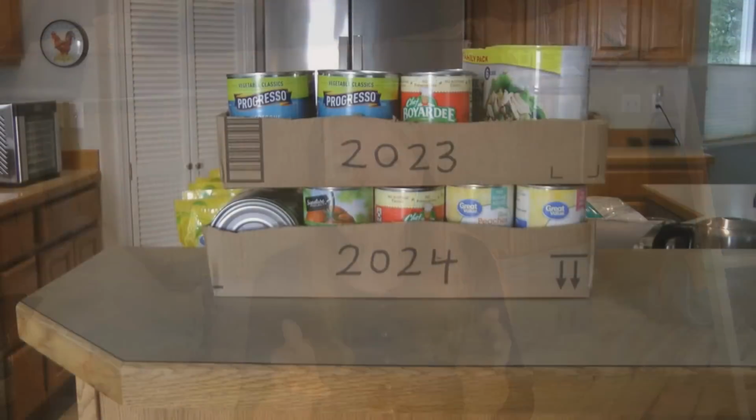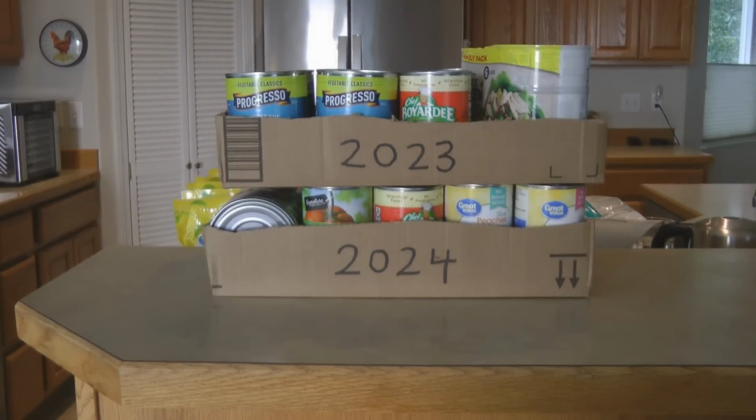Pay attention to where they are, and then try to incorporate them into your regular meals so that you're rotating through those foods. One of the things I've been trying lately is I put together a box of food, and I put it all for 1 year, 2023, 2024. Then I can put that box away in a nook and cranny, and then I can get the whole box out and add it into my working pantry to make sure that those foods get rotated.